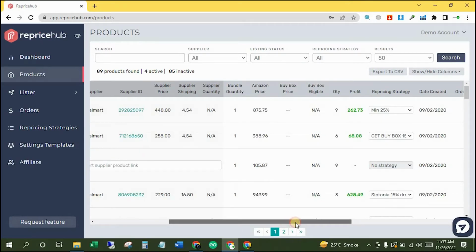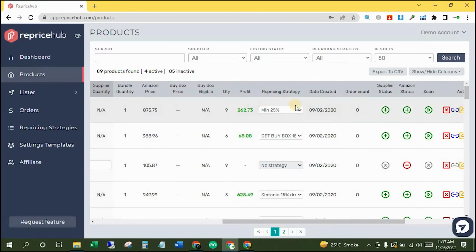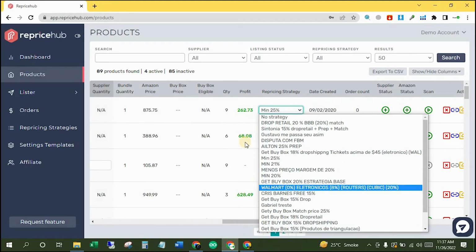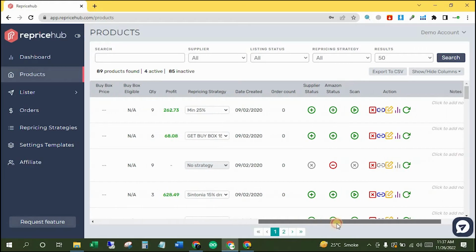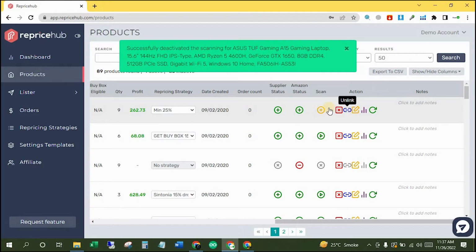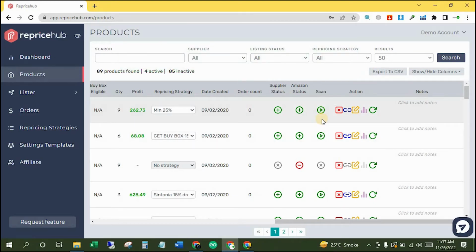If you scroll right, then you can see more cool options over here, like repricing strategy. You can make your own repricing strategy. I have some ready-made strategies because this is a demo account. I'll not change anything over here. This plus green sign means this product is in stock on the supply side, and this is Amazon stock status. Scanning is active. You can pause it, but I recommend you make sure for your listings that scanning is active to let Repricehub maintain supply price or stock changes.